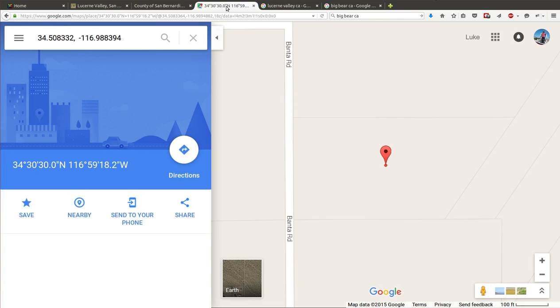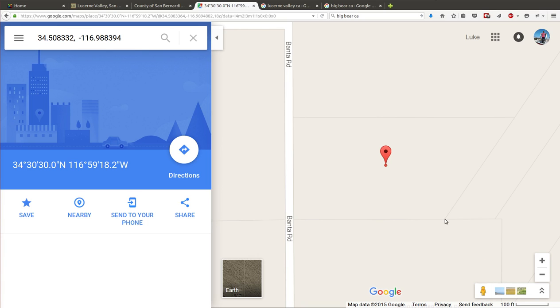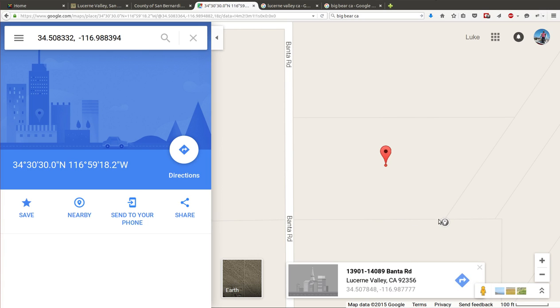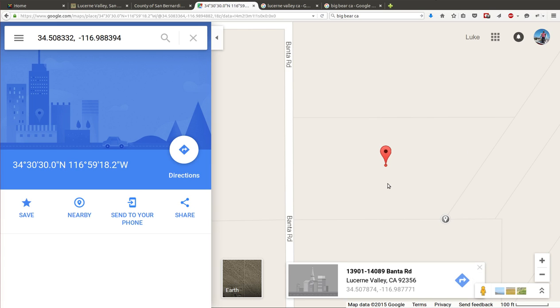If you go to Google Maps, you can get property lines, and here's the Banta Road we were looking at. You can click on these corners to see the GPS numbers of where the corners are, and you can use your phone if you know how to use a GPS on your phone, or buy a GPS system. They're like $25 on Amazon. You can get one that shows the GPS numbers of where you're standing, and you can walk around the property and figure out where the corners are of this thing.